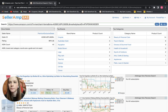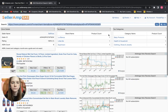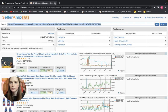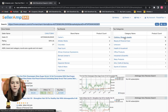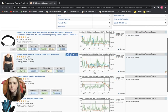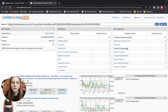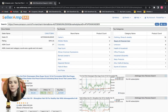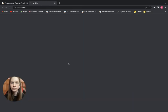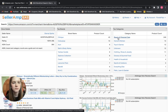Just keep going back. Don't really like this one. They don't have very many ASINs. Looks like they got a lot of clothing of kids. I usually don't really sell kids stuff. A lot of high BSR stuff. Let's see. They got a lot of Clinique. Let's try beauty. This seems to be their best for their most ASINs.